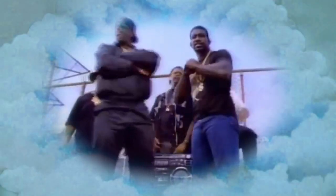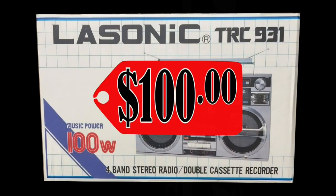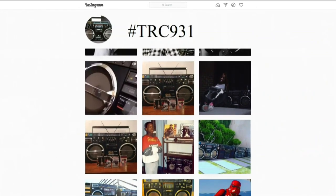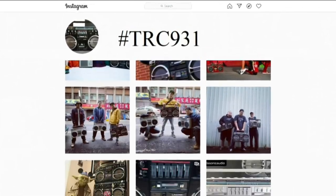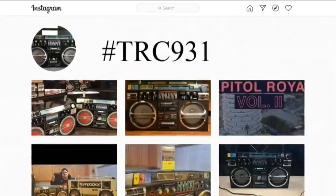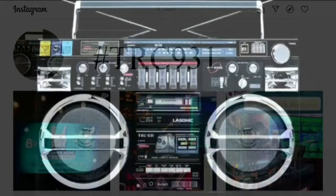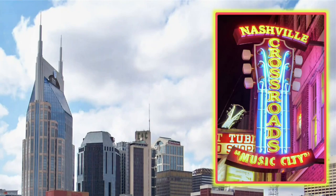And if I remember correctly, it originally retailed for about $100, which wasn't nothing back then. But you'd be hard-pressed to find one in good condition for that kind of money nowadays. A beat-up 931 that doesn't even work will sell for about $300, and mint ones can pull down a grand or more. If you're looking to get one, just make sure you have deep pockets. And I don't just mean money-wise, because this bad boy takes 10 D-sized batteries. Awesome. Thanks for the info.